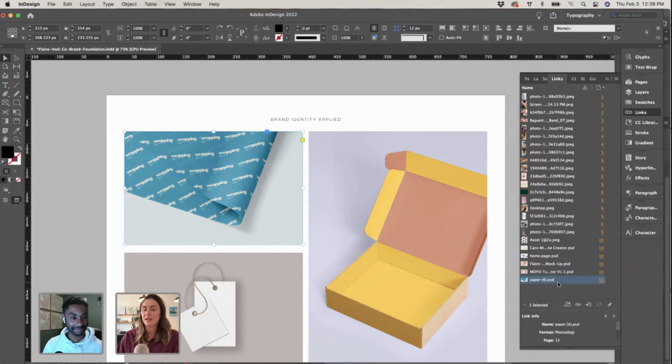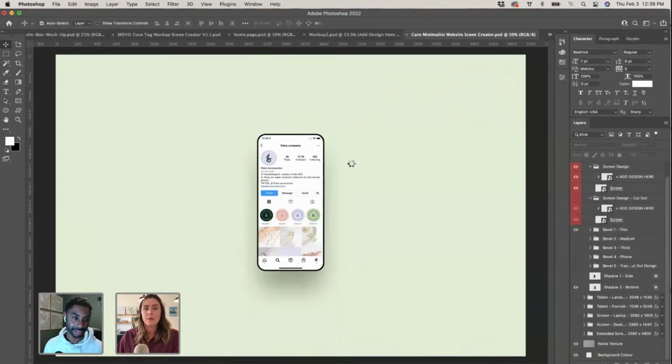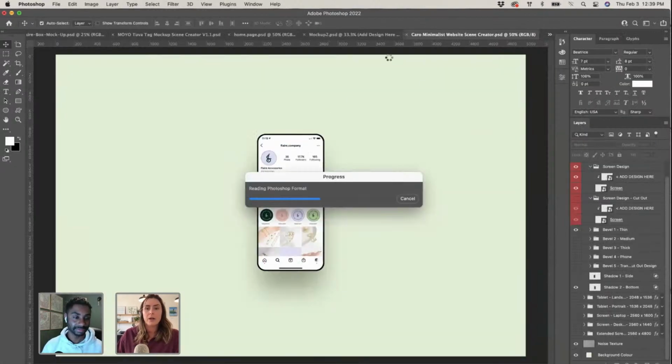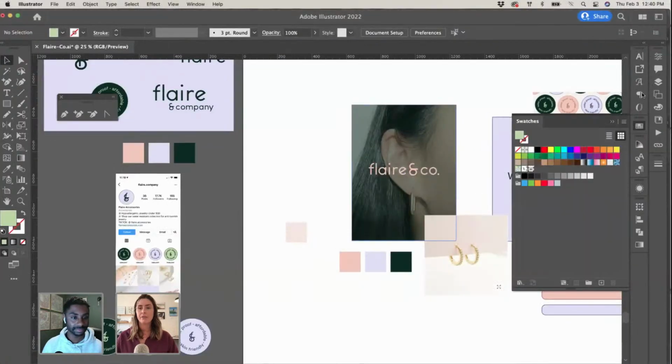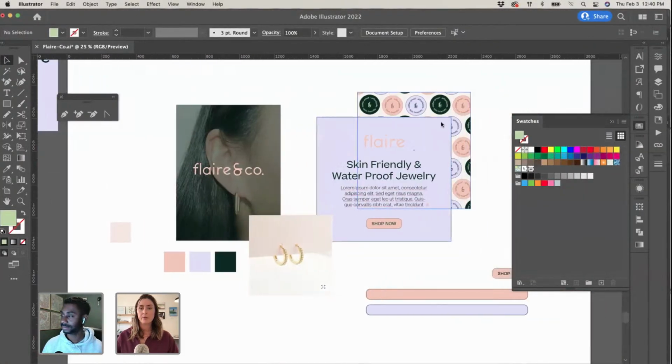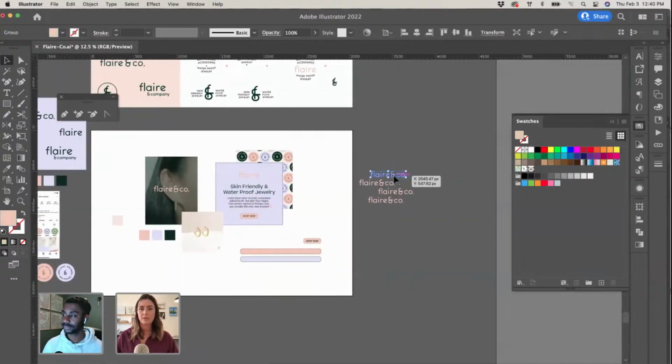Okay, one of my favorite things about linking is that you can just go to the link in InDesign and right click and then edit with Photoshop and it'll open it for you. So let's see, now we'll do tissue paper. And I think what we should do is create a brand pattern. I don't know if I want to use the brand pattern from here. I think we should do something maybe with the business name.